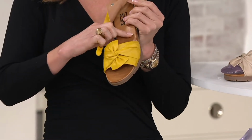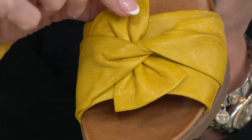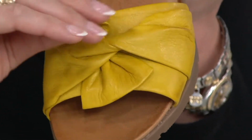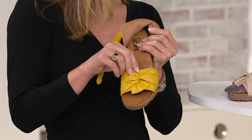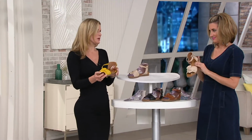It gives you the entire Miz Mooz comfort footbed, so floor to ceiling, it's comfort padding. And then you also have the exterior beautiful supple leather, but then flip it over and the interior of the shoe is completely lined in leather as well. And I just love this little bow detail. It's very, very feminine, but you get all of that support. So it's this juxtaposition of being able to wear a shoe and look really pretty.